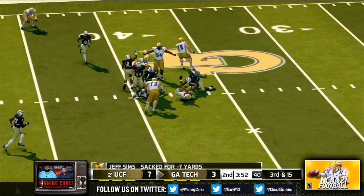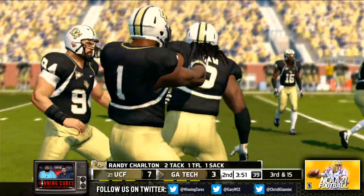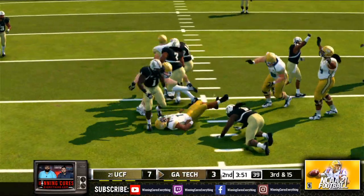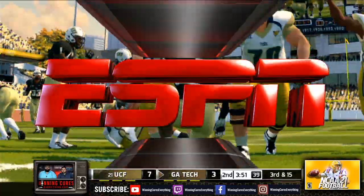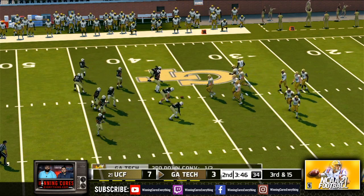He's going to try and scramble. And they bring him down for a sack on the play. Loss of six on the play. That makes it third and 15. From their own 37-yard line, it's third down.